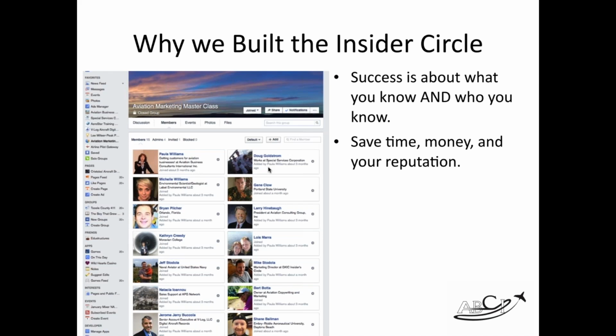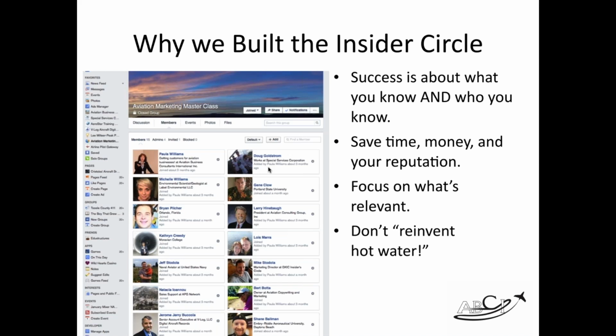And there are a lot of things that you can do that are going to hurt your reputation before you really know what you're doing. And that's really unfortunate in the aviation industry because we have such a limited audience. We want to make sure that we have a group to lean on where we can run ideas by each other before we spend a lot of time and money and risk our reputation going outside of that group.